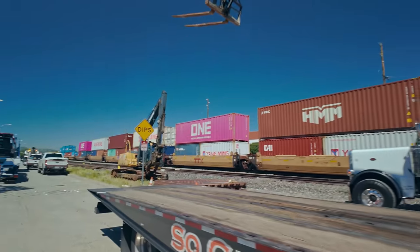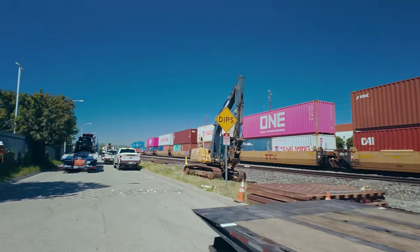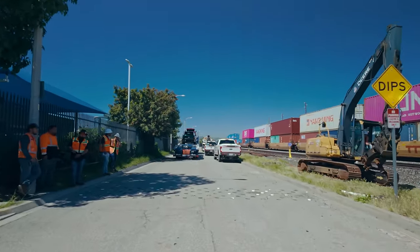A lot of the other guys around here, they'll shut down the whole freeway backed up to a container for hours. I cringe at that stuff, man.